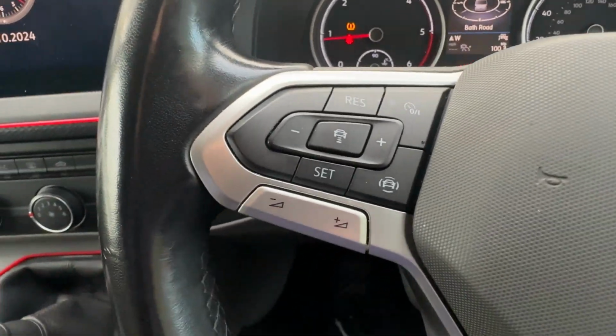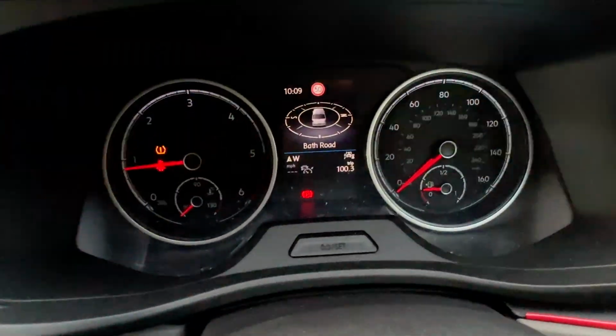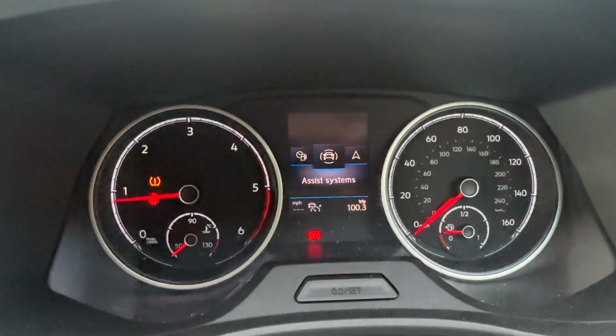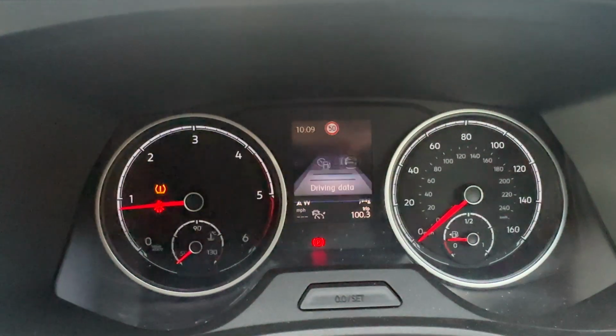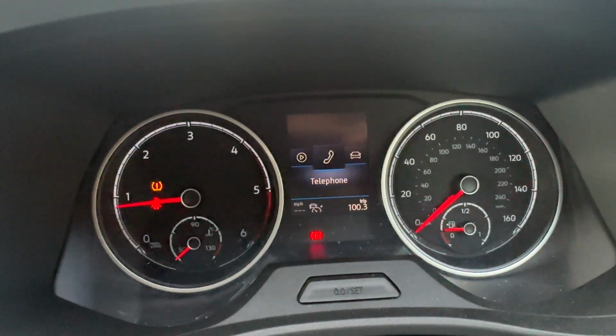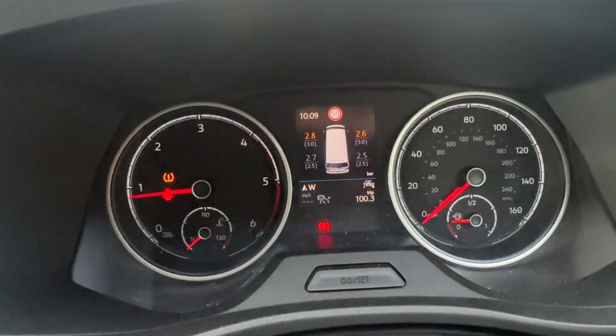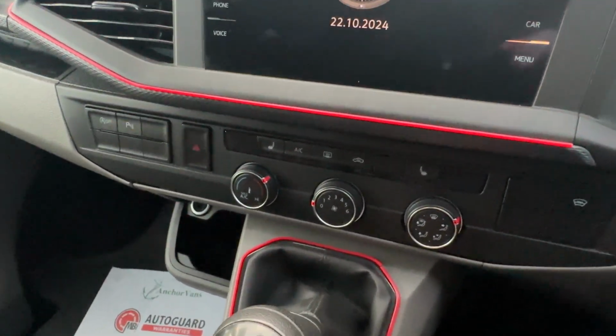So immediately I can tell you we have cruise control, voice assist, and also navigation, lane assist, drive assist. Go through the driving data, vehicle status such as tyre pressures. It's 6 gears, air conditioning.